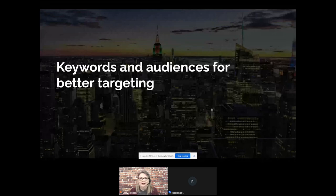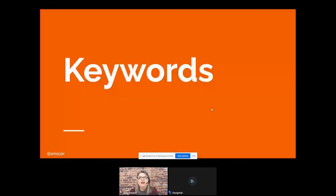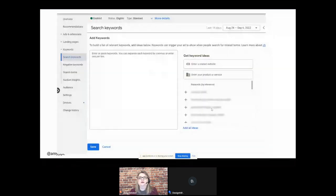And I think I'm running close to time here, so we're going to go through this a little bit quickly. But you want to look at whether you're trying to narrow or expand your reach with your targeting of keywords and audiences. Now, keywords are the bread and butter for Google, right? This is where they really got started with advertising in the first place: you enter your keywords in, and that's what triggers your ads.